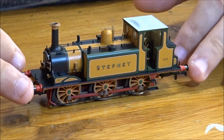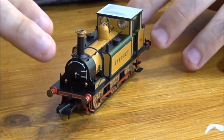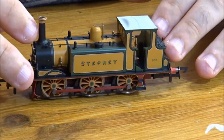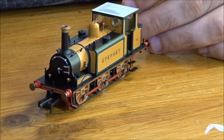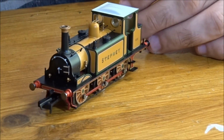So this one is Stepney in A1 condition, with the shorter smoke box, the bigger splashers with the sanders, the dome being in the wrong place, without the coal rails on the back, and also all the lamp irons in a different place, I should say, rather than missing.